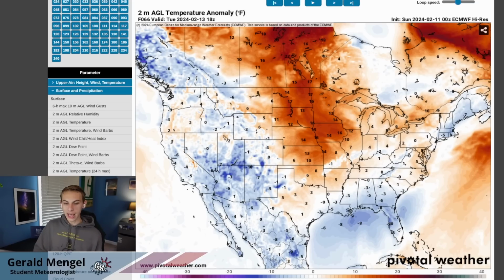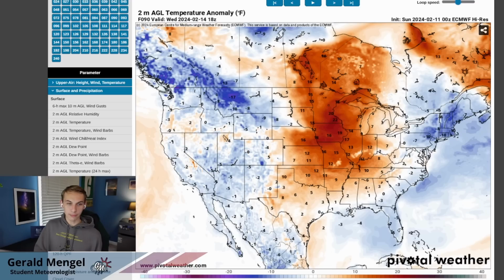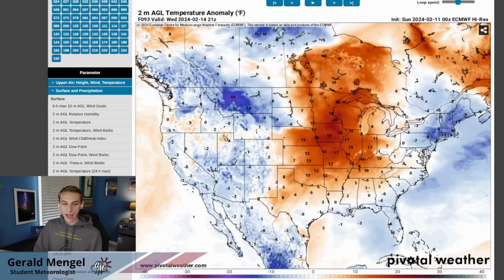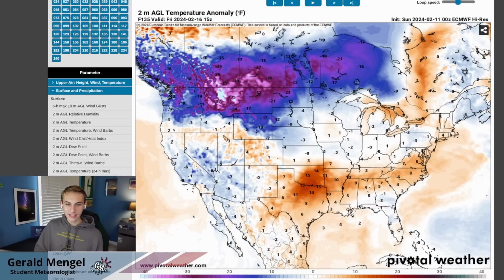And here we go, Tuesday afternoon, much more average than what we're seeing today for a lot of folks. And then we eventually get below average temperatures going into Wednesday afternoon, at least along the eastern seaboard. Still warm back into the Midwest, but all signs are, and a lot of models hinting at, this cool down here.